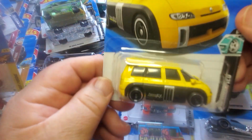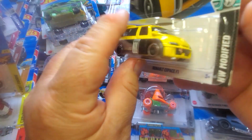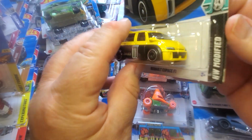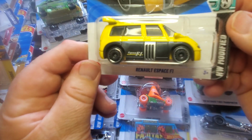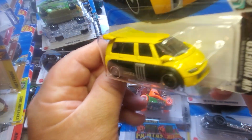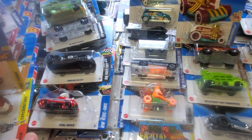Collector number 172, Renault Escape F1 in yellow. This is new for 2025. Pretty neat. I like that one.